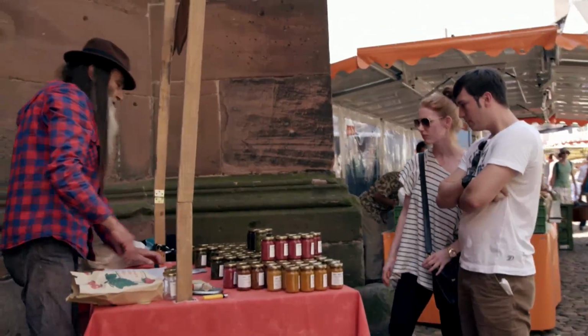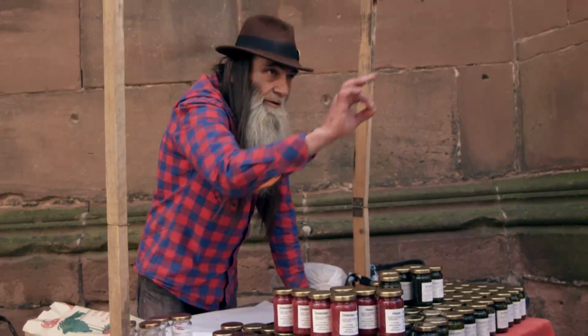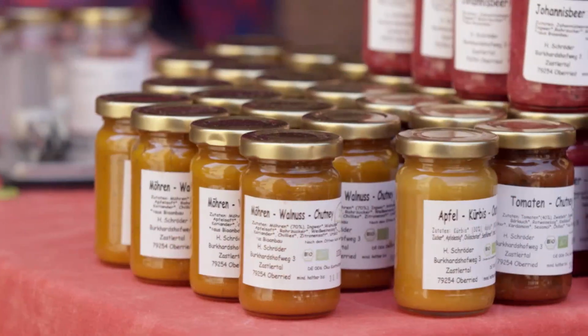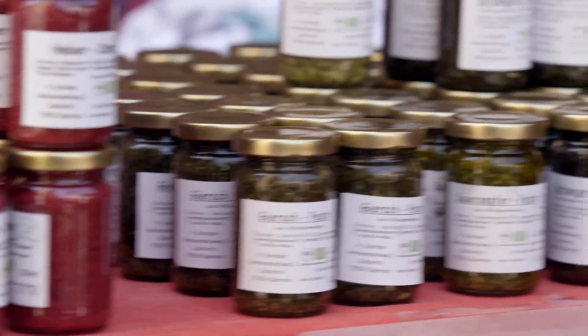I recommend this one. It's wood sorrel. You don't know it, do you? It's very tasty. Really? Honestly. If you want the authentic taste of the Black Forest, head for Harry's stall.